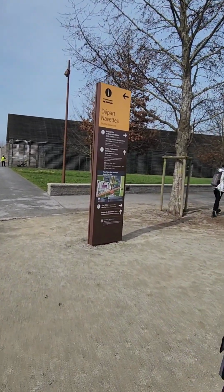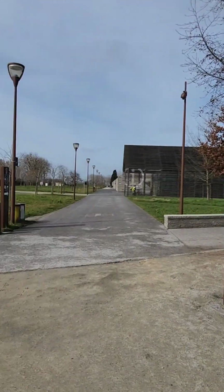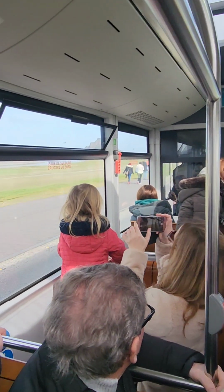Let's see what it says here. Tourist information. And the weather's kind of nice considering how it's been all week. It's probably in the 50s. And the sun's out, yay. On the bus.